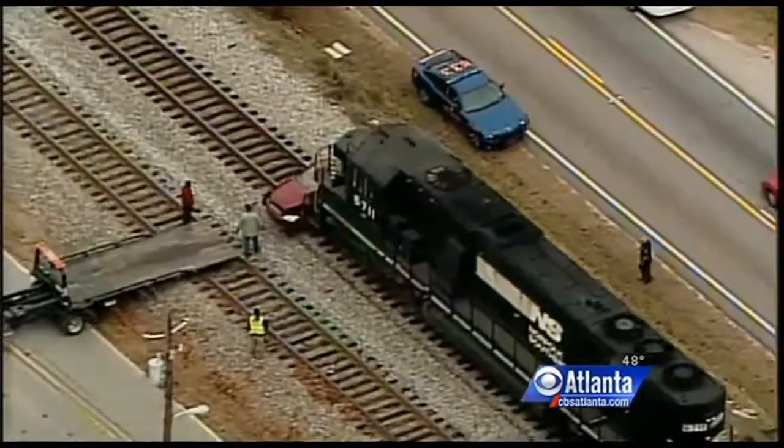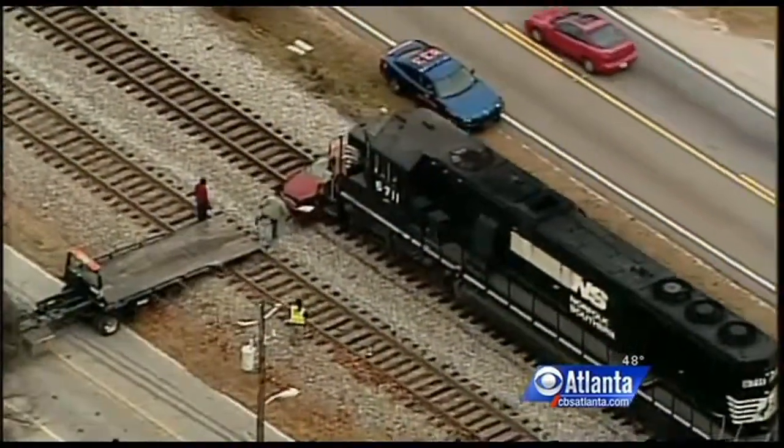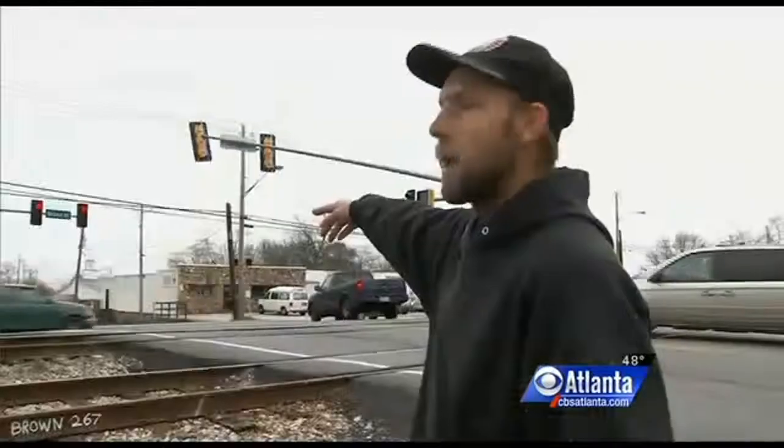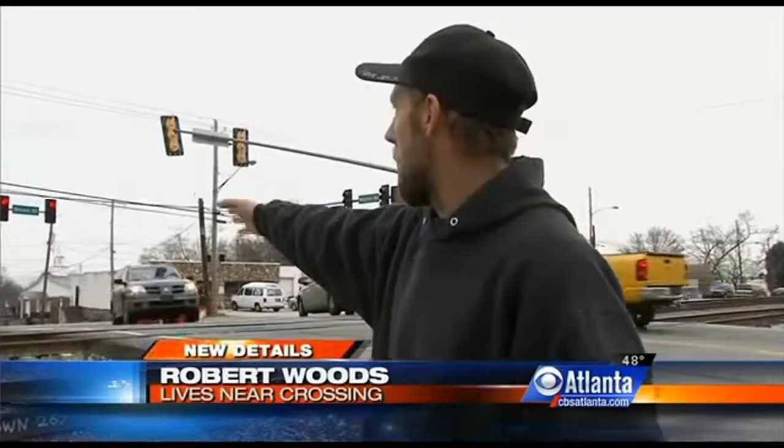It was just like a boom, screeching. And then when it went down the tracks with it, it was awful. Beverly Woods and her husband Robert had a front row seat to this wreck of an afternoon. She's an elderly lady, she ain't judging her distance right. But that's what happened. She ran off too far over here and she got stuck.